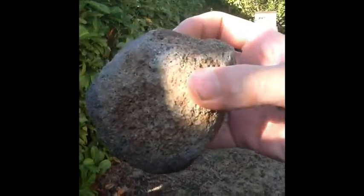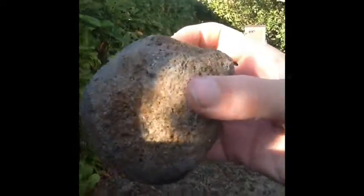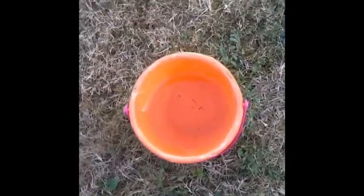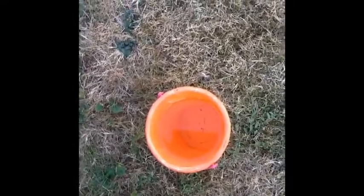Hello, the internet. Today, we are going to be dropping this beautiful stone right here into this bucket, which is full of water. And I'm trying very hard not to drop this. But we're going to be doing it in slow motion, and we're going to check out the reaction.